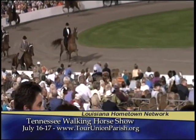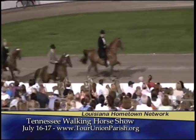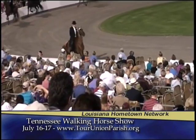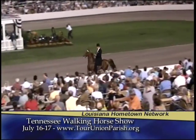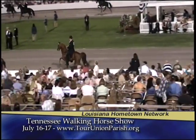The most exciting part, if you don't have a friend showing, is probably when they call on the horses to do the running walk, because it shows their most animation, and for people who like speed, it shows some speed at that time too. It's a very wholesome event. It's a family-oriented event. You'll have babies in arms and grandparents at this show.